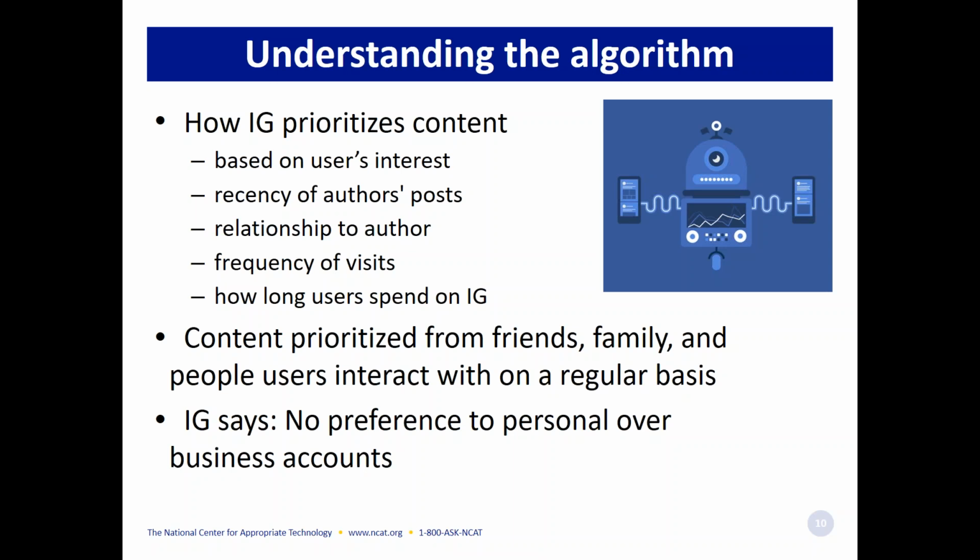Instagram has said that there's no preference placed on personal over business accounts. So you shouldn't lose followers or lose views by converting from a personal account to a business account for your farm. Next slide.